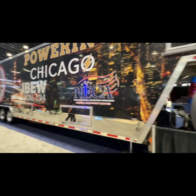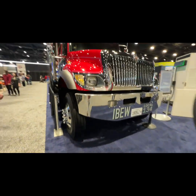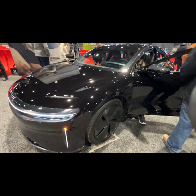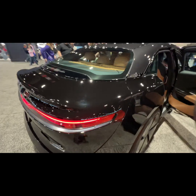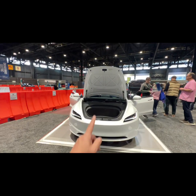Power in Chicago. Well, I'm glad Lou said this here. I haven't seen the new model.